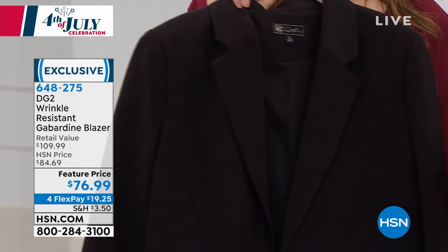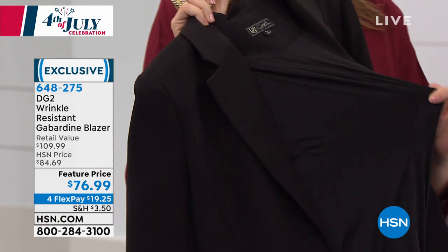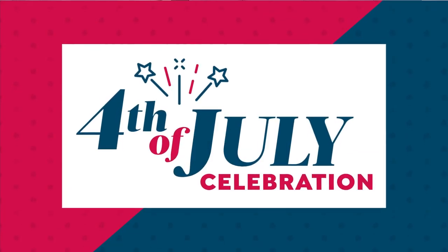Somebody even told me to stop wearing it. I wear it so much. But you know what? If it works, it works. Do your thing. Right? Yes. That's the interior stretch lining, and that's right, wrinkle resistant.